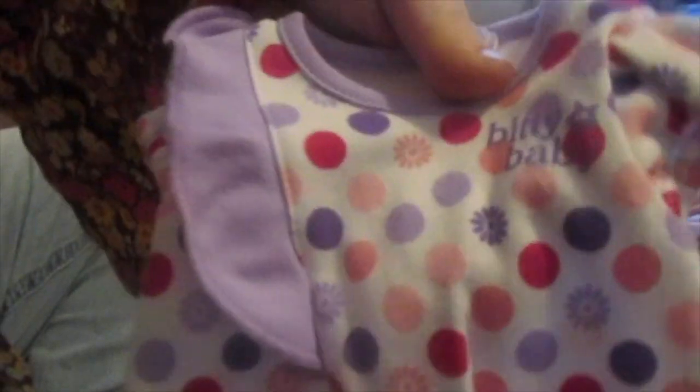So this is one I have for my bitty baby. This is the sleeper that I got for her. It's so cute. It says Bitty Baby on it here. Little ruffles and so cute.